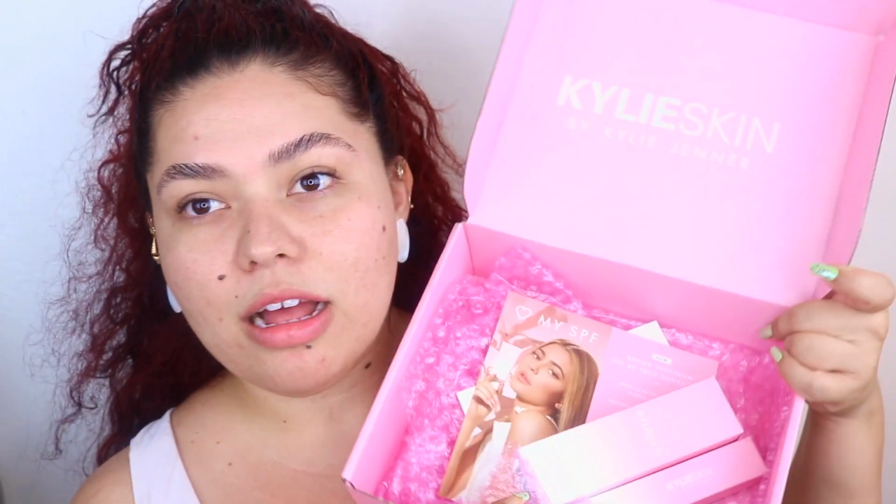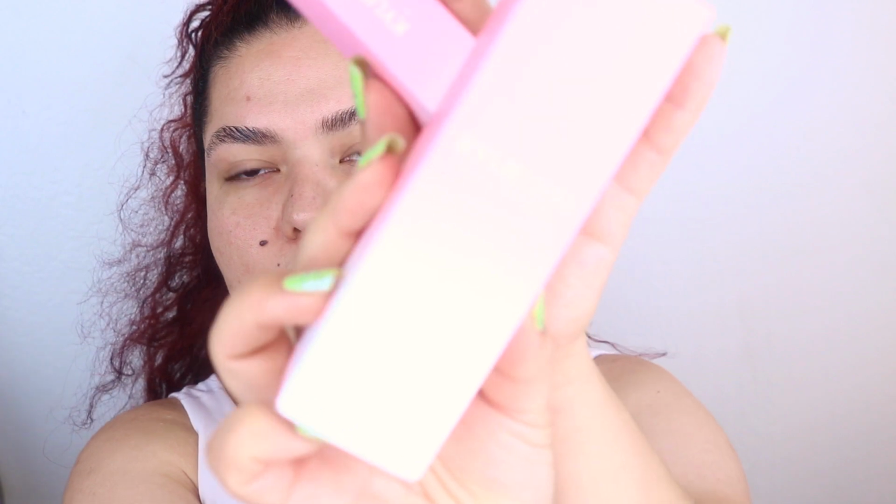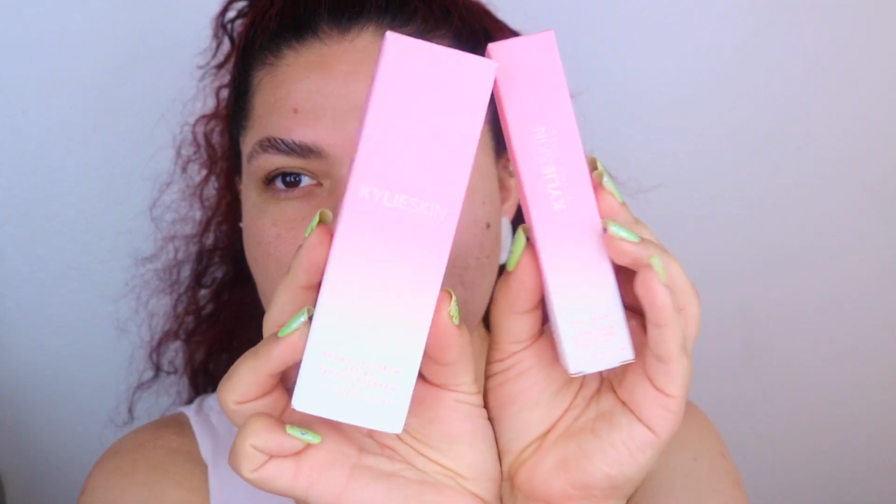The first thing that we're going to start with is actually Kylie Skin. I got some stuff from her and I just got it in, and this is all skincare. I got the eye cream, and then I got the broad spectrum SPF 40. So I got two things from her: the Kylie Skin eye cream and the Kylie Skin broad spectrum sunscreen SPF 40. I'm going to try both of these out. I've never tried them before. The eye cream has been out, but the SPF has not, so I'm very excited for it.